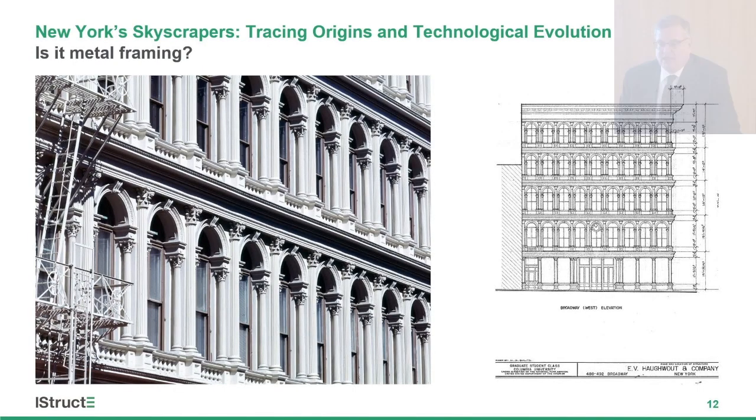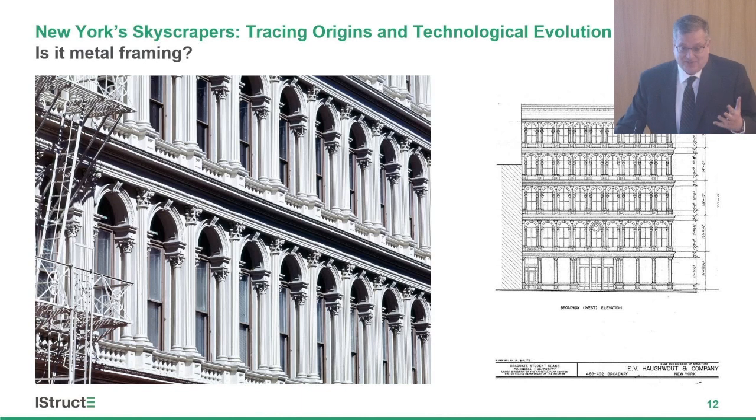Is it metal framing? And this is where things start to get a little bit interesting because I'm now talking about something other than geometry. Some form of modern technology sort of seems to be required for a skyscraper. This is the Howitt Building on Broadway in New York, constructed in the 1850s. And on the photograph on the left, everything you are looking at except for the fire escape and the windows is cast iron. 100% of that facade is cast iron except for the things that obviously are not.